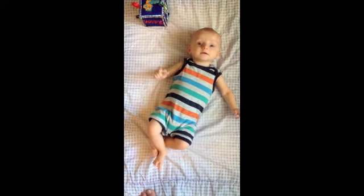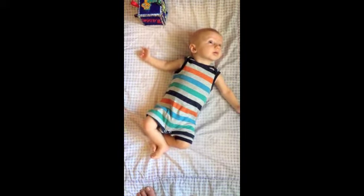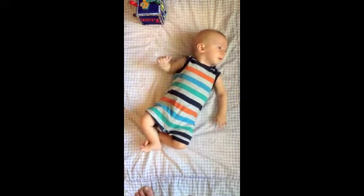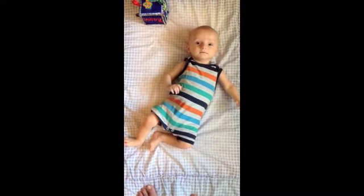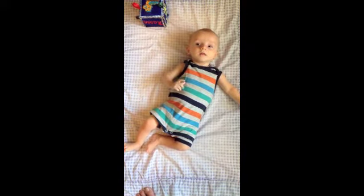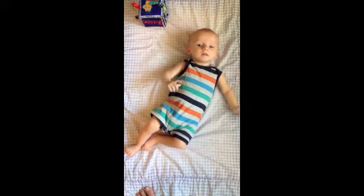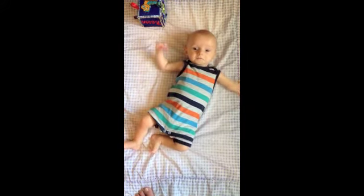Okay, so there's jerky arms, jerky legs. It means he's ready to be wrapped. And there's been a couple of whimpers. And I can see he's just about to get very cranky. So I don't want to stretch it too long. I would like to show you how he gets cranky, but that would mean that it would be hard for me to get him to sleep.